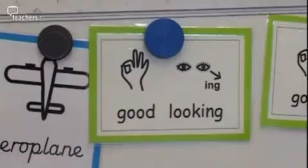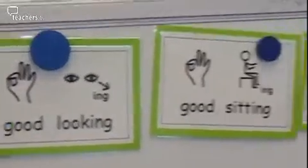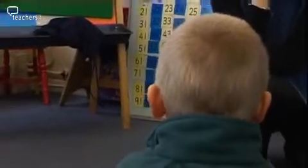Good listening, good looking, good sitting, and good talking, Jay. That's right. Now, really, really important. 2 classes for Key Stages 1 and 2 run in parallel to the mainstream school. I'm going to ask one of you, no hands up, no shouting out, thinking. Each class has a specialist teacher and speech therapist. What's the date today? Monday.